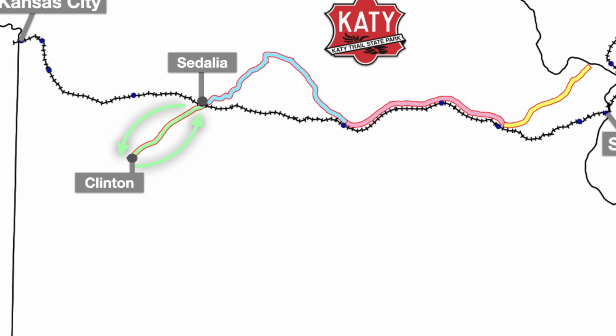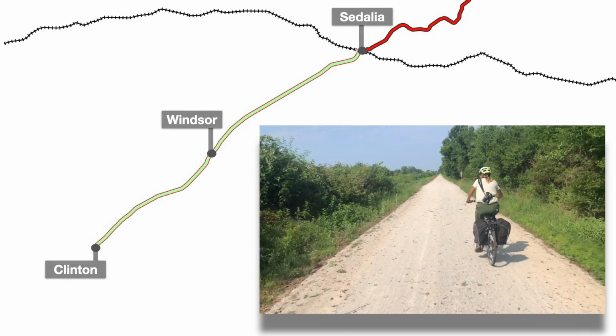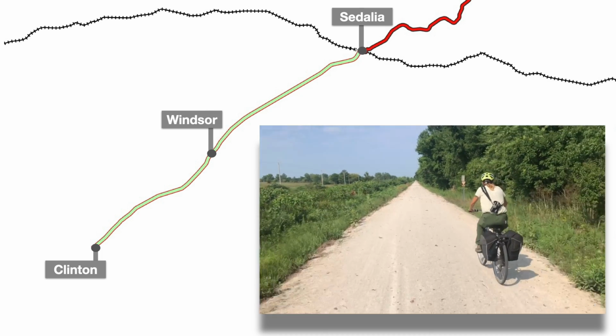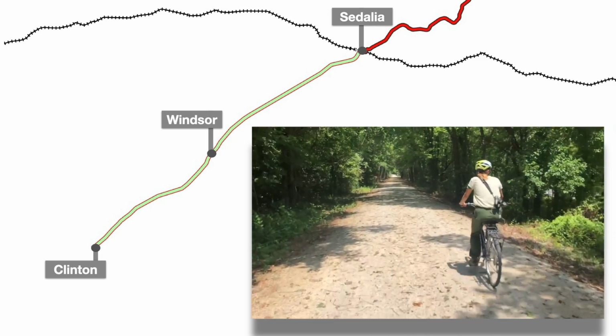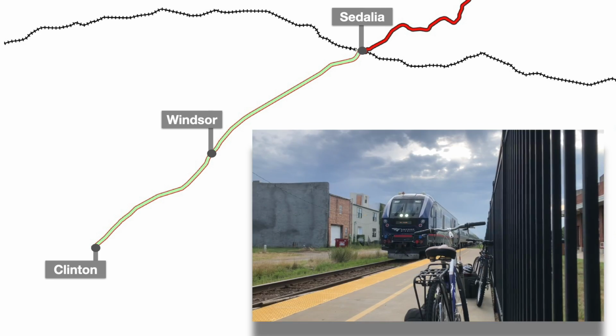Here we're discussing the logistics of riding a 3-day, out-and-back trip along the 35.5-mile stretch between the Sedalia trailhead and the trail's western end at Clinton, using Amtrak to reach Sedalia. This segment could reasonably be ridden in 2 days, but stretching it to 3 gave us more time to appreciate trailside features and fit better with Amtrak's schedule.